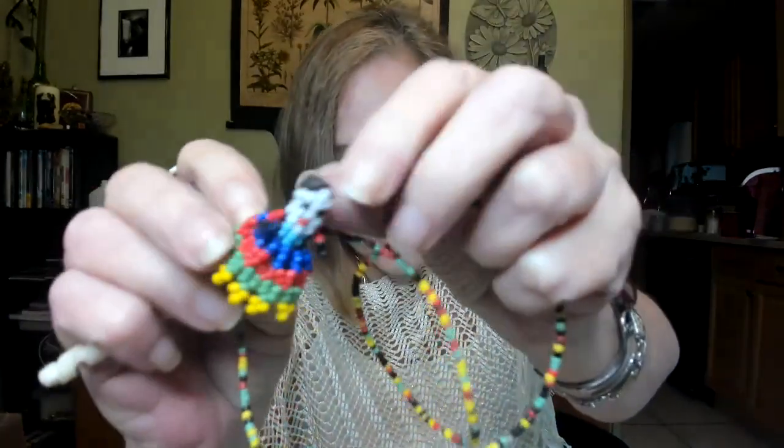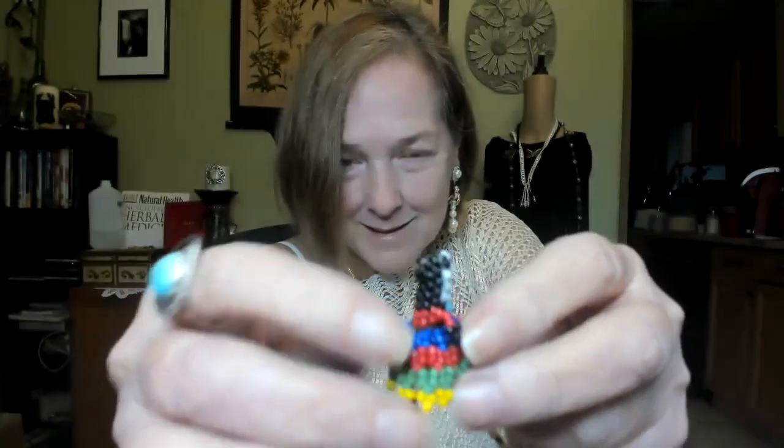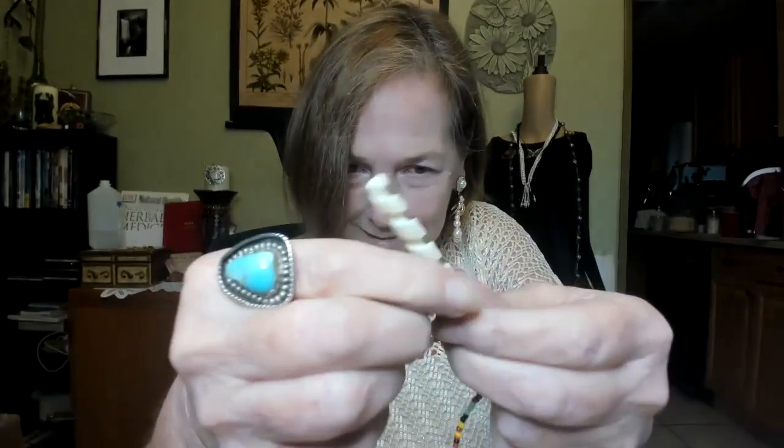Look at the beadwork. Yeah, she's all in. A lot of times these are fabric. They did her all in beads, even her little arms and her hair. Yes. So you've got your worry doll, your worry doll, and your wishbone together.